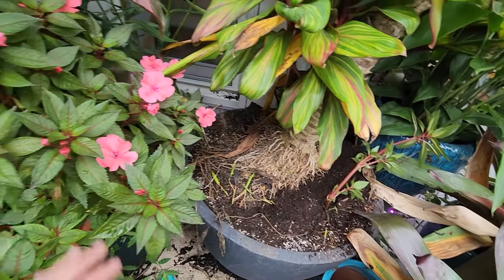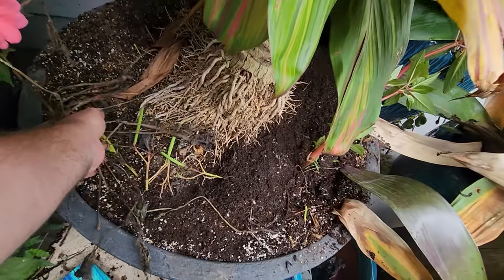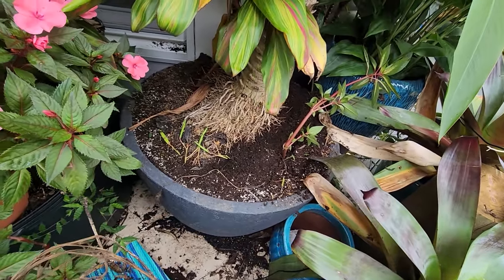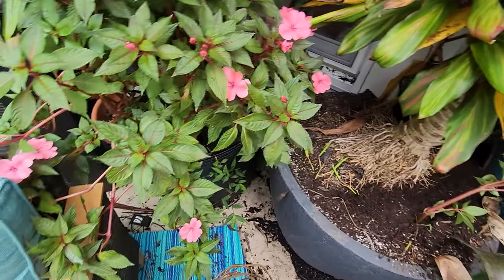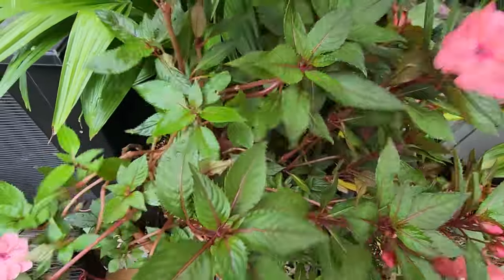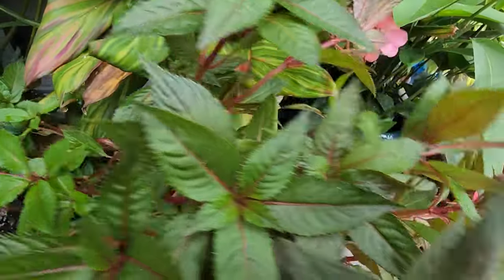I wish that was still there. I could move this to that spot. I'd like to put something over here in the middle, or not middle, but the side of this container, because it's just open and bare. So when you're sitting here, you just see dirt. That's not really ideal. And bringing this forward just a smidge would allow some more light over here.